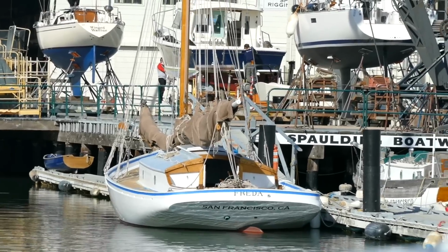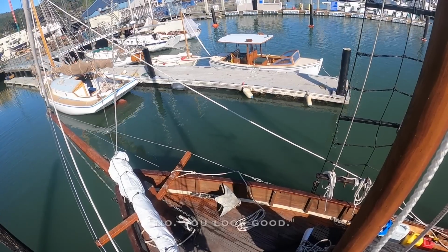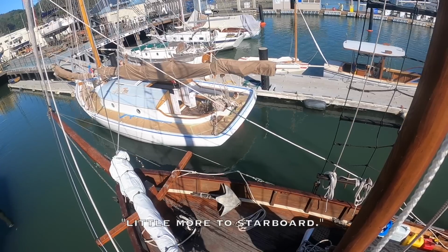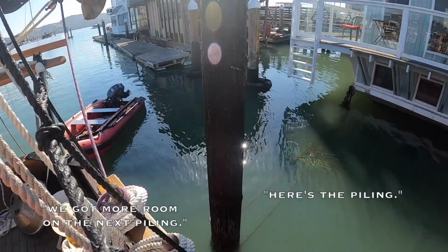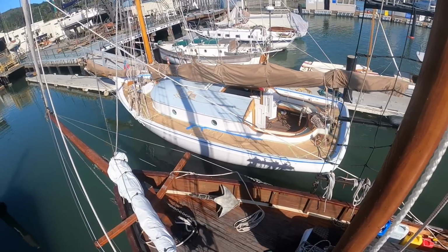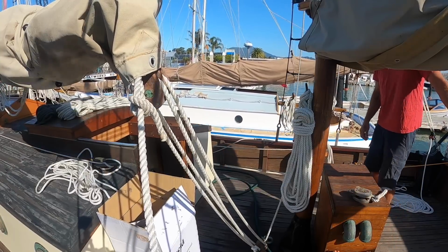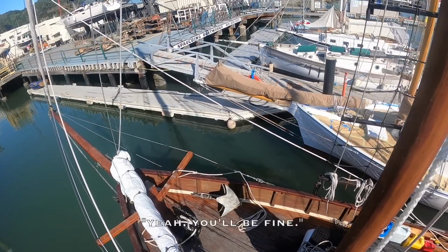Even thinner now. That looks great. Yeah, we're in here. Okay. Yeah, you'll be fine.